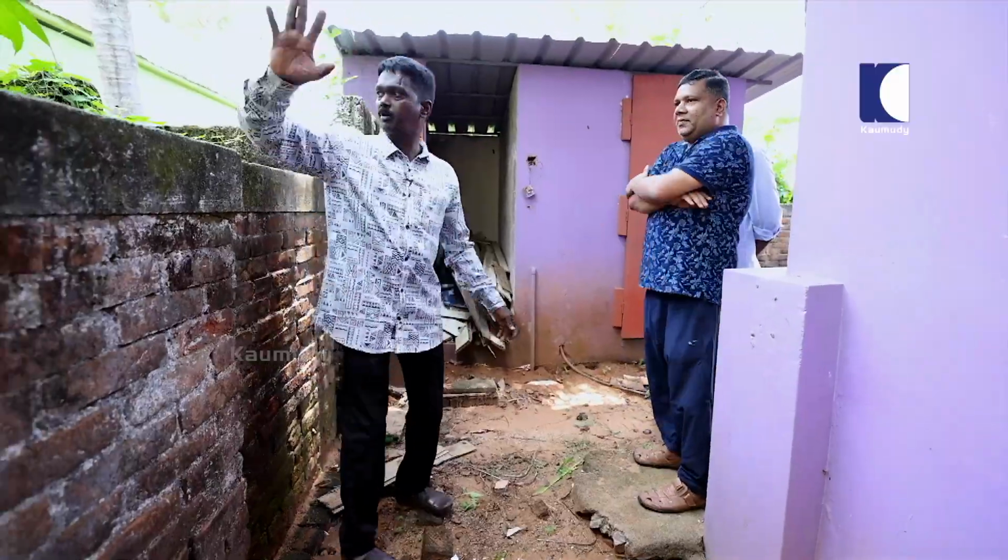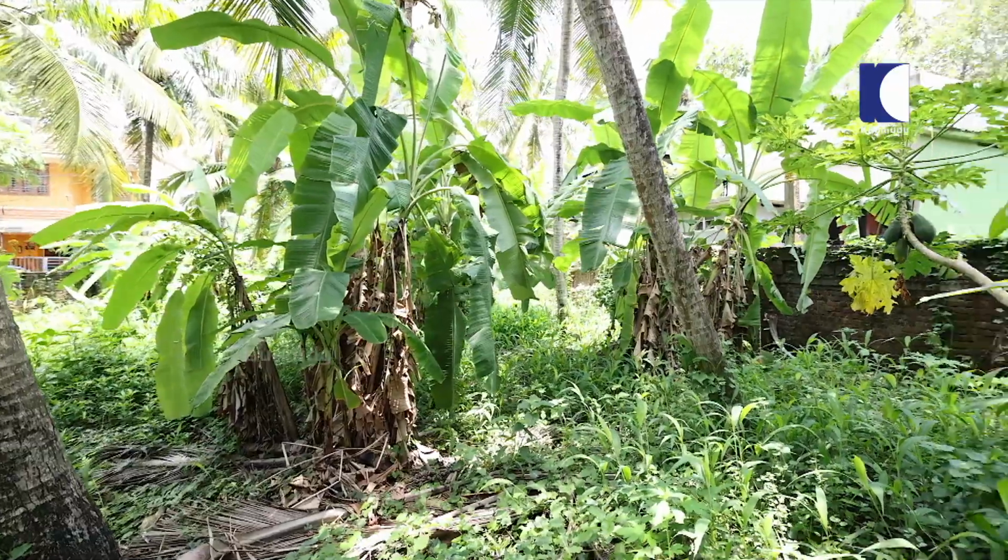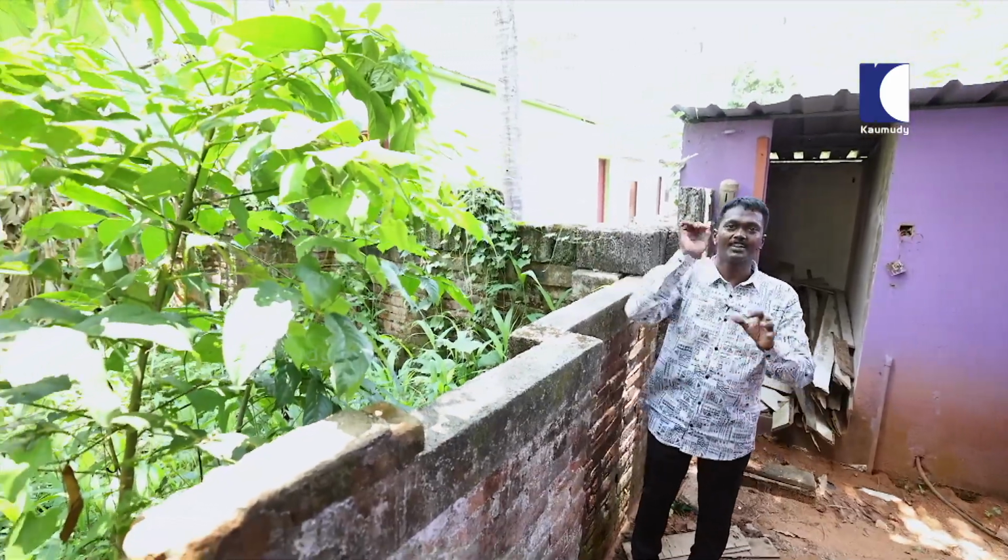By the way, which forest is this? Is this the Palod Forest range of Ponmudi or somewhere else? Don't feel bad. I only asked because the next compound looks like a forest.